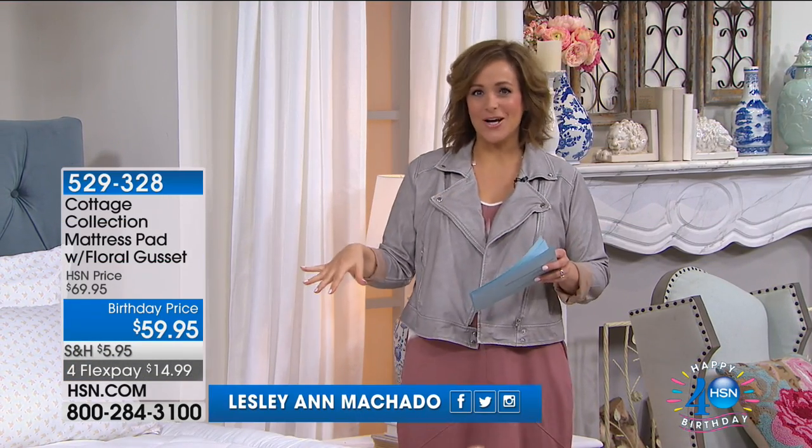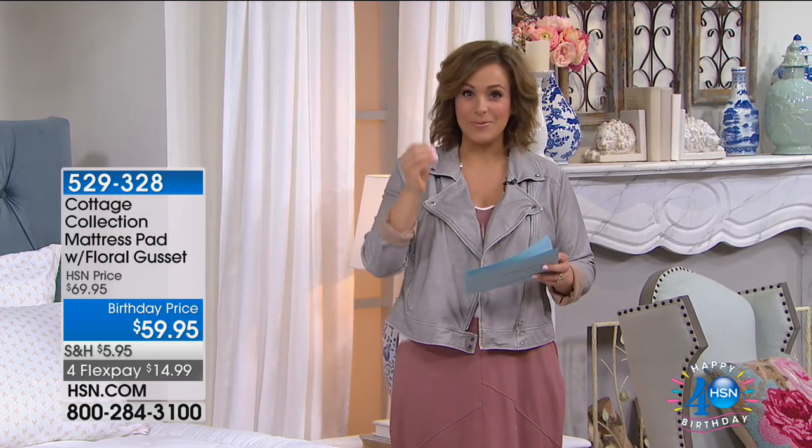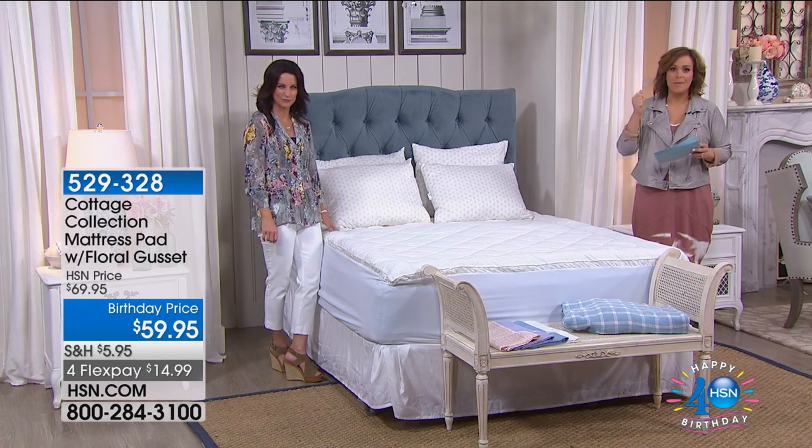All right, moving right along to something I wholeheartedly believe everybody should have on their bed, and that is a good mattress pad.